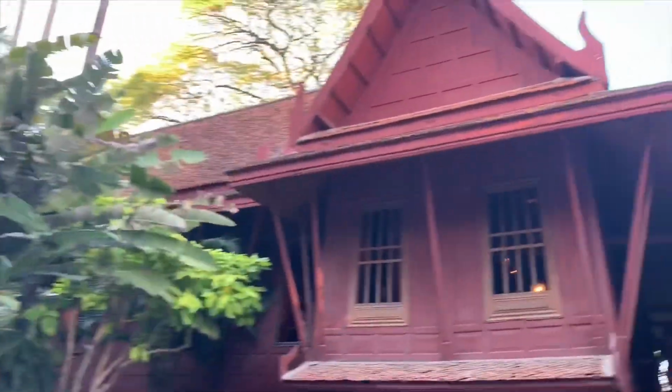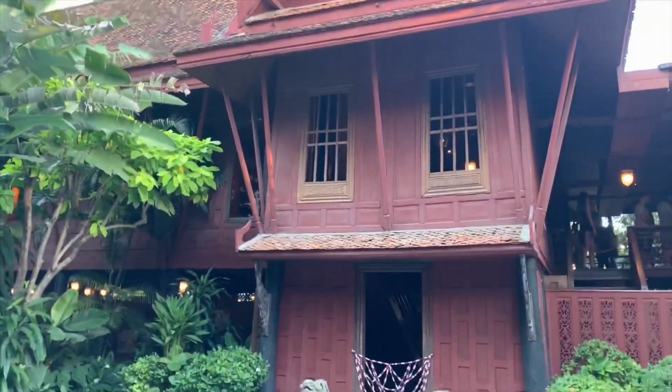And you guys enjoyed the tour? Yeah, so far so good. Okay. So in there, that's the ticket check-in. This is the exterior of the house.